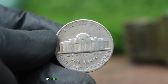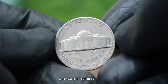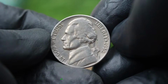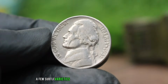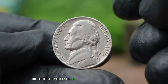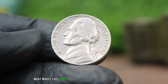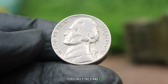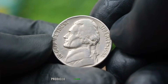By 1958, the Jefferson nickel was well established as a staple of American currency. Post-World War II, nickel production resumed regular patterns, and the 1950s saw large mintages, but also a few subtle varieties that caught the eyes of sharp collectors. The large date variety of 1958 was one of these sought-after variations. What makes this variety special is the way the numbers of the date, especially the 5 and 8, are noticeably larger and bolder compared to the small date variety produced simultaneously.